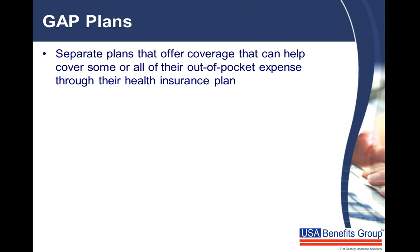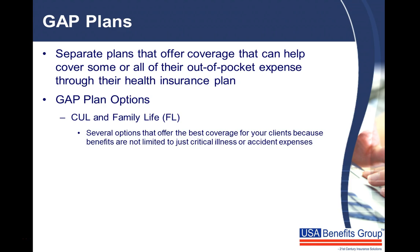All right, as far as gap plans are concerned, these are separate plans that offer coverage that can cover some or all of their out-of-pocket expense through their health insurance plan. Some of the gap plan options that we offer are CUL, Central United Life, and Family Life in Florida. And they have several options that offer the best coverage for your clients because these benefits are not limited to just critical illness or accident expenses.